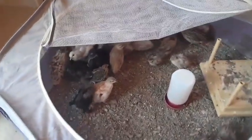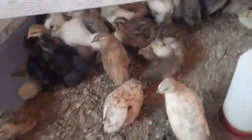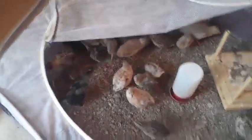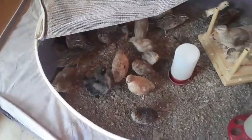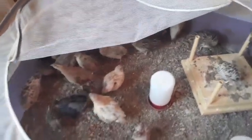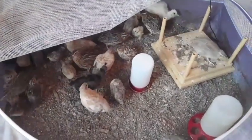I have no way of knowing. People who've bought chicks have not told me they've lost any. So I'm assuming everyone's chicks are good. But technically, we have an excellent survival rate, even with the quail. So a lot of people talk about quail kind of suck, but ours don't suck. Ours are pretty good, surviving pretty well, looking healthy, looking happy, bothering each other. We're about to evict a bunch of them. But let's go outside and see how the quail are doing outside.